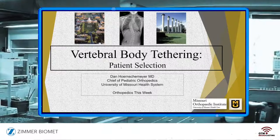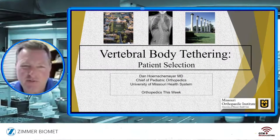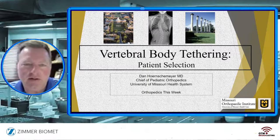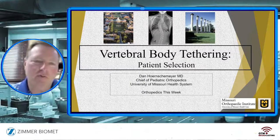So thank you for that introduction. So I'm going to share with you just some thoughts on patient selection and how important this really is when trying to apply a new technology to your practice. And so, vertebral body tethering, and trying to figure out what our selective intended treatment group really is for this procedure.